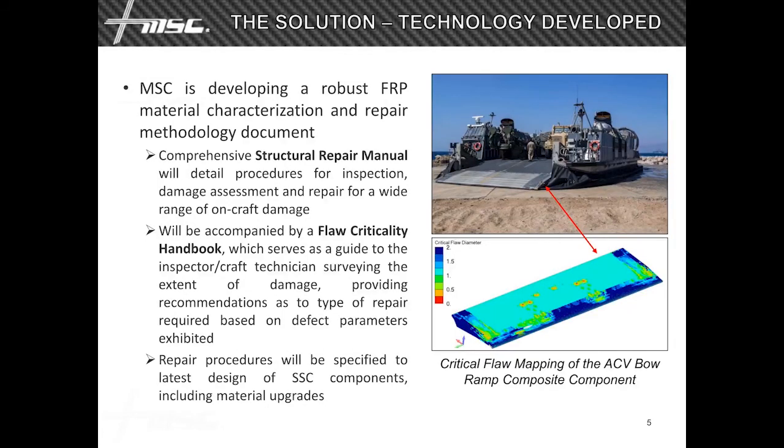Technology developed. MSC will deliver a robust fiber-reinforced plastic component damage assessment and repair methodology document. Compiled as a comprehensive structural repair manual, it will detail procedures for inspection, damage evaluation, and repair for a wide range of on-craft damage. These include superficial damage, such as scratches and gouges, to penetrative damage of core composites due to in-service impact events. The repair manual will be accompanied by a flaw criticality handbook to guide craft inspectors or technicians surveying the extent of damage.